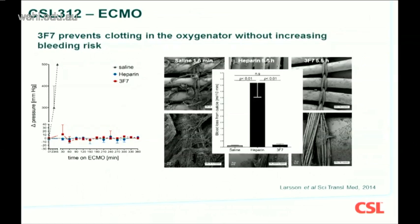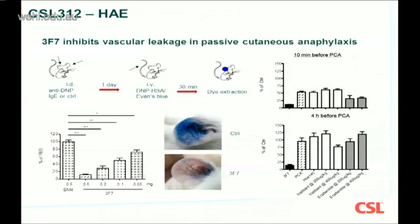The answer to that is shown here. When you've got coagulation in the oxygenator, obviously if you come along and nick the rabbit's ear, you don't get any bleeding. This is what happens when you're treating those rabbits with heparin. The oxygenator is not coagulating, but look at the bleeding risk they have. If you nick their ear, they will continue to bleed. If you treat with 3F7 specifically, there's no bleeding risk. So that's exactly the outcome we were looking for. We've got really effective anticoagulation in this setting without putting the animals at a bleeding risk. So a really nice outcome.